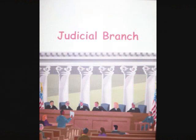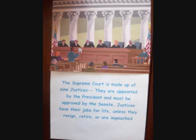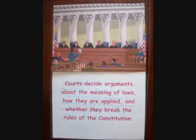Here is a picture of the Supreme Court, representing the judicial branch of government. The Supreme Court is made up of 9 justices. They are appointed by the President and must be approved by the Senate. Justices have their jobs for life, unless they resign, retire, or are impeached.